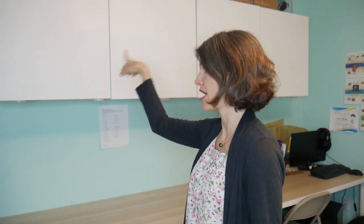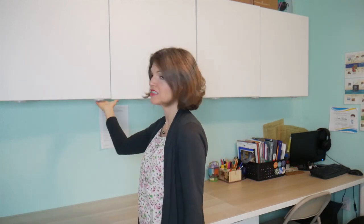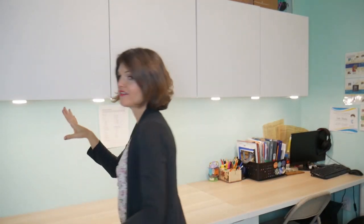So the first thing that you're going to notice behind me is I do have these cabinets. These are IKEA cabinets, and there's 4 of them just placed right up here. Underneath the cabinets, there is some lighting. It just doesn't look good on camera, but I will show you. We have it.